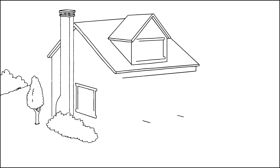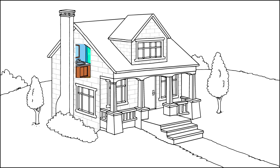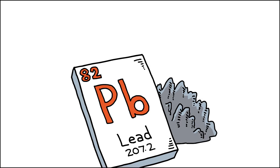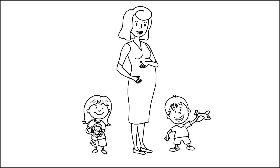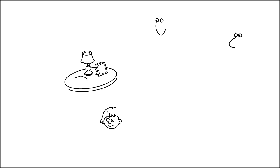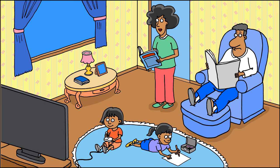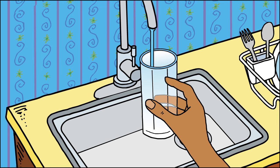You've probably heard about the hazards of lead paint in older homes, but did you know that there can also be a risk of lead in your drinking water? Lead is a bad thing, no matter where it comes from. In children, low levels of lead exposure have been linked to learning disabilities, behavior problems, and other issues. To protect yourself and your family, you need to know where lead comes from, if you are at risk of lead exposure, and what you can do to keep lead out of your drinking water.